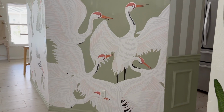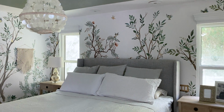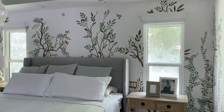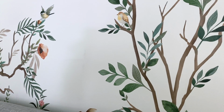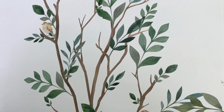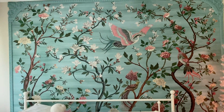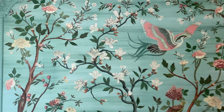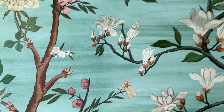Then I added this chinoiserie wallpaper on all 4 walls of our bedroom, and it truly feels like waking up in a garden. I love seeing all the little details, and Clara, of course, made up little stories about all the birds. Clara's chinoiserie mural is the star of the show in this room. I painted the frame the same color as the background so it would blend in. This wallpaper definitely brings the drama to this little room.